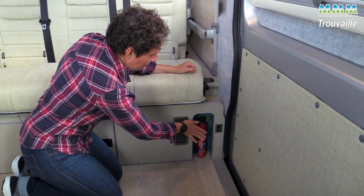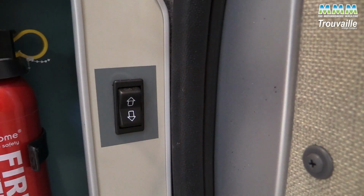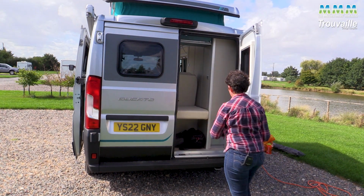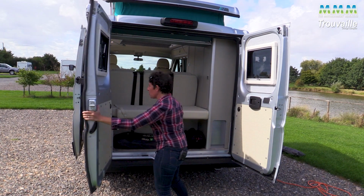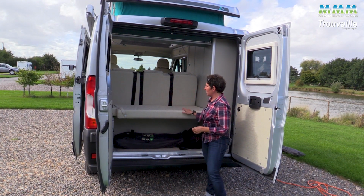Safety wise, there's a little fire extinguisher down here, and in case you're wondering what the button's for, that's for the electric step outside. So if we just open those up. Now you remember that when I was sitting up in bed earlier, and this is the adjustable section.